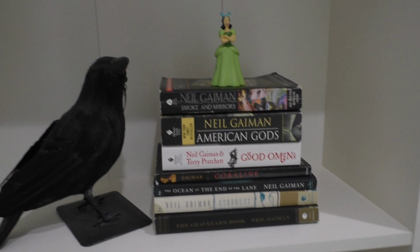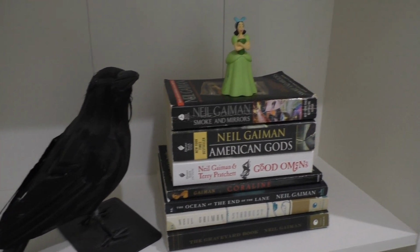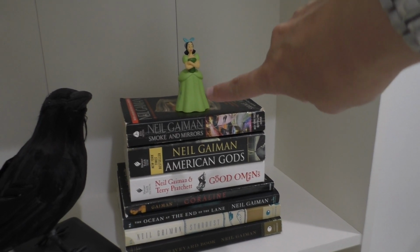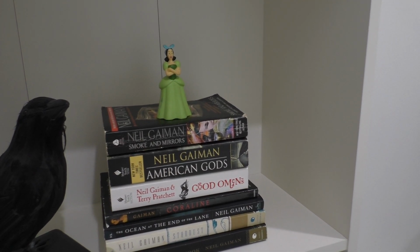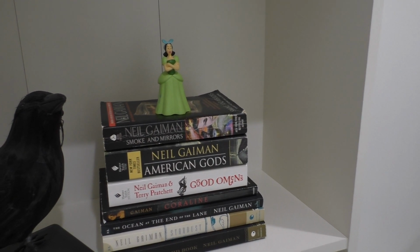The next shelf down has Alan. He's my raven. He's a good friend of mine. Got him in a craft store a couple years ago. This is Drizella. My dear, dear friend, Kat, gave me that for Christmas one year and I've just held on to her. You all know that I'm very fond of Drizella for many reasons. I will link the video if you don't know why.